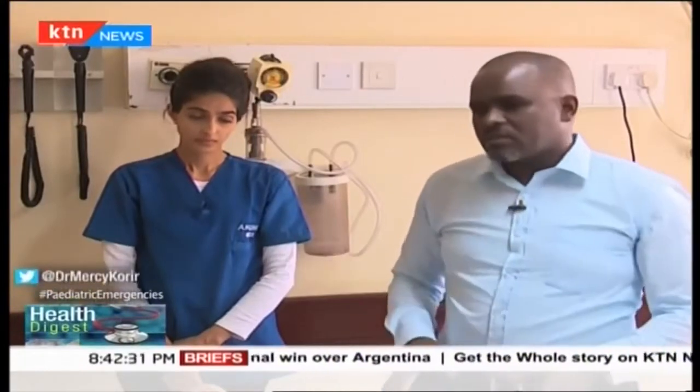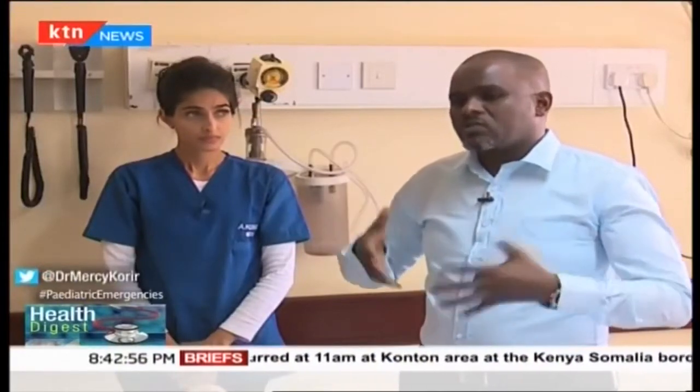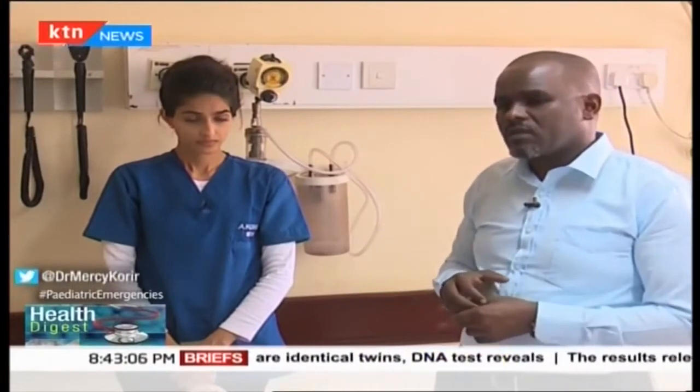And then once they stabilize the child, the first thing they'll think of doing is x-rays. Usually the x-rays of the head don't work very well. So in a lot of centers now we have what you call CT scans. A CT scan will be done to check if there's any sort of bleeding within the brain. Because if there's bleeding within the brain, depending on what kind of bleeding is happening, that might determine whether or not a surgeon needs to come in and remove that bleed or that clot of blood. That clot of blood will cause pressure on the brain and complications for that particular child.